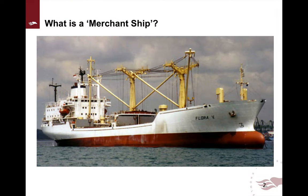What is a merchant ship? Merchant ships are not naval, military, or fishing vessels, but are ships that are designed, built, owned, and operated for commercial purposes. Some examples of commercial purposes might include carrying cargo and passengers, harbor dredging and towing, offshore support for the oil and gas industries. Merchant ships are built to earn money and generate a profit.